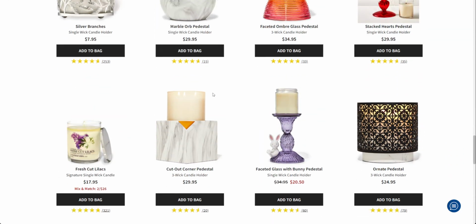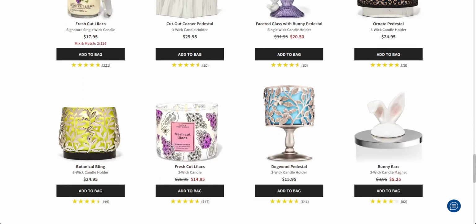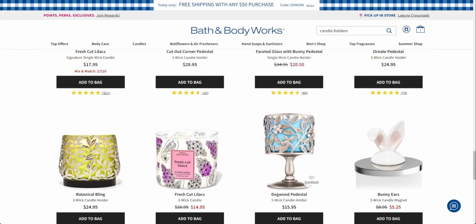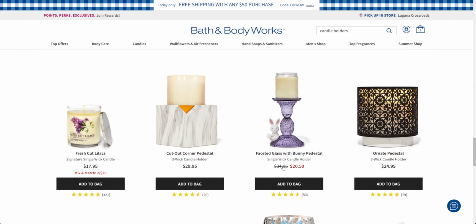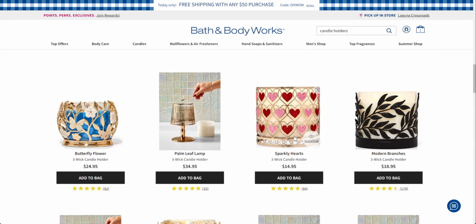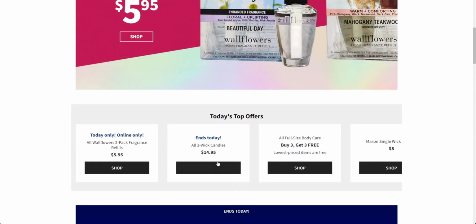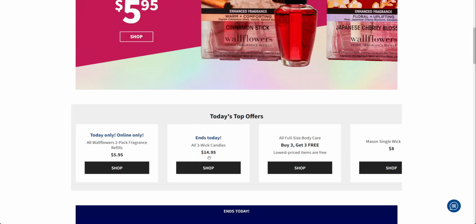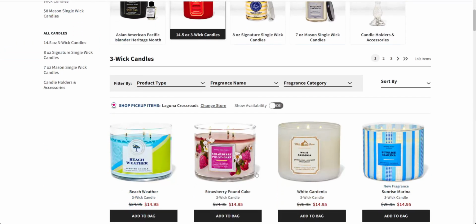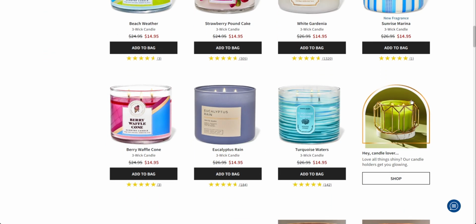Okay, and then the bunny candle holder is $20.50. They do have some Easter items here, which will be, I'm sure, at SAS for a much better deal than the $20.50. But yeah, I'm excited about that. Let me go ahead and go back over to the main page here. Also, today is the last day for $14.95 for the 3-wick candles. That includes all the new candles, like Firecracker Pop. And a new feature they've added is a realistic-looking image here of a candle burning.